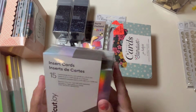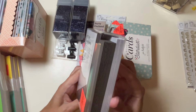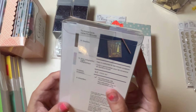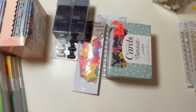I picked up these. These are the insert cards. These are the smaller ones than I got before, and they have the hollow and then the really dark grayish, like taupe brown card in there. Very pretty. Then you get the envelopes as well, and these were 99 cents a piece, so great price.